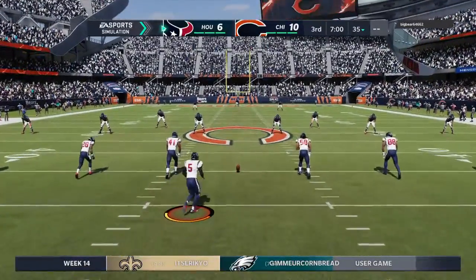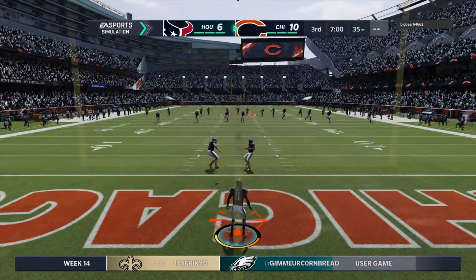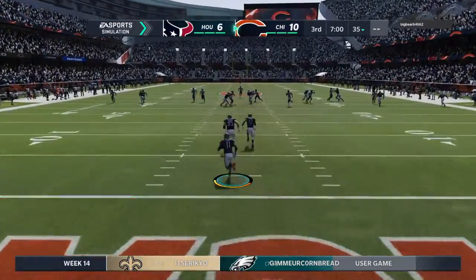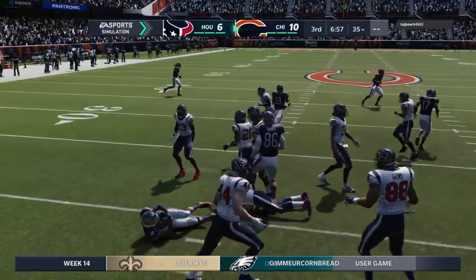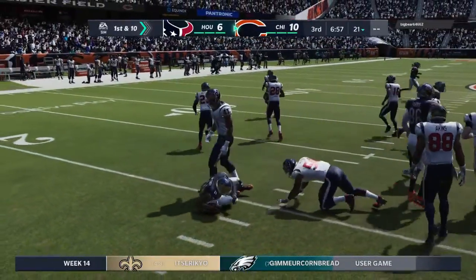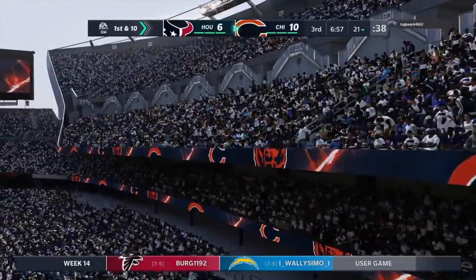Set to resume. Here we go with the second half. The Bears holding the lead and ready to receive the kick. Fields it in the middle of the end zone. And he'll be dropped at the 21-yard line, so bringing it out of the end zone proves not a good decision, loses him about 4 yards.